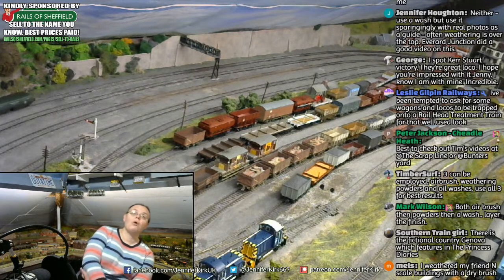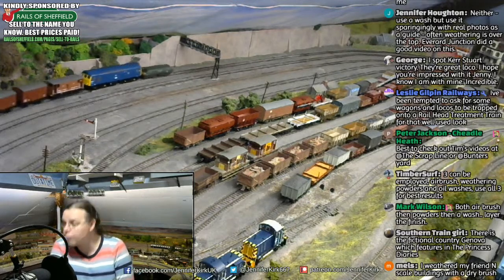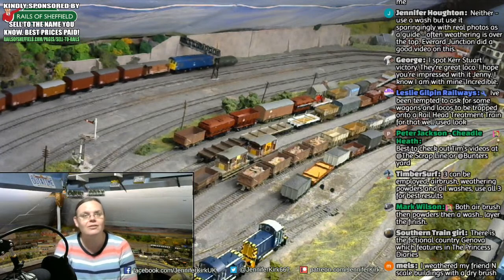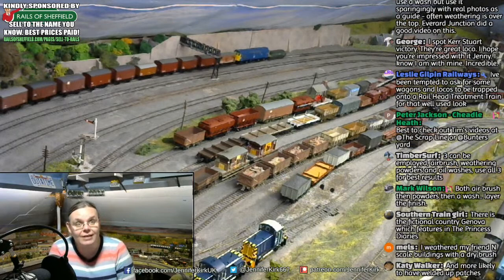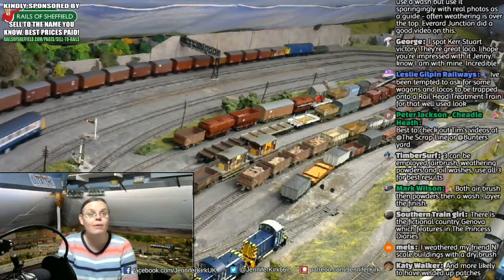And Timbersurf says all three can be employed: airbrush, weathering powders, and oil washes. Use all three for best results, and that's a good point. You get different techniques to do different things, and adding them together really does create a great effect.